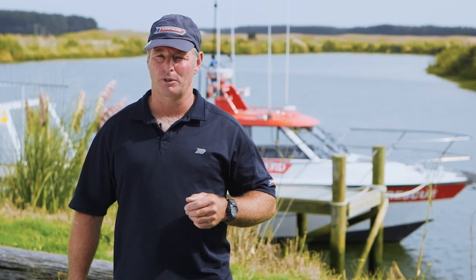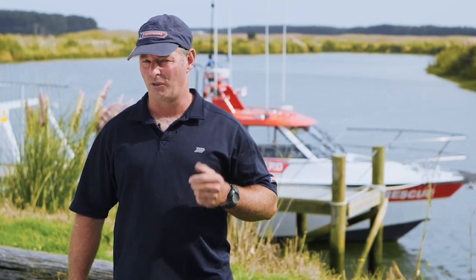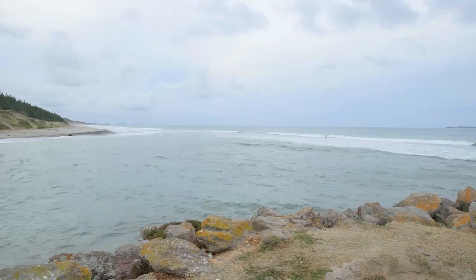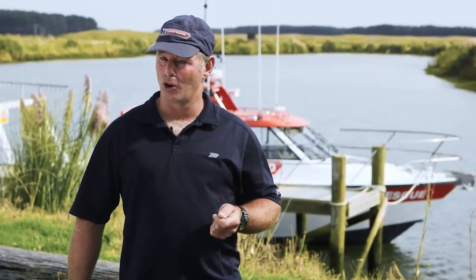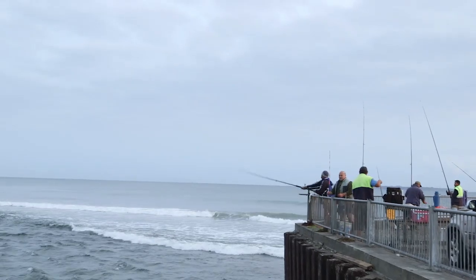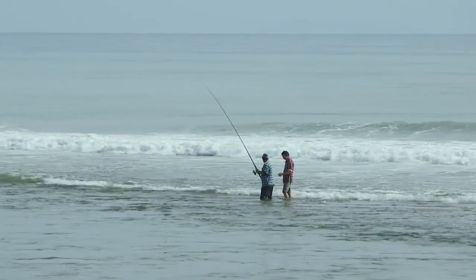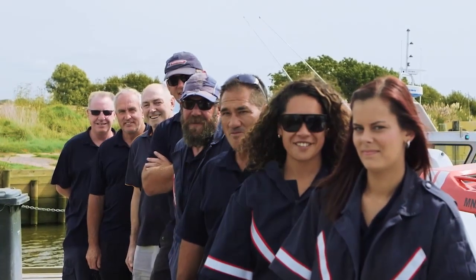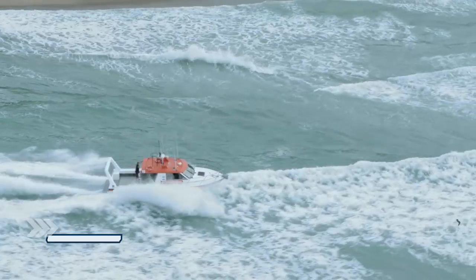Every bar is different, so it's really important to familiarise yourself with the local features of the bar you're planning to cross. The Kaituna River mouth presents a number of dangerous features. It is a relatively shallow bar. The channel changes frequently, there are strong currents, and there is an abundance of other users, including swimmers, surfers, and fishermen. Your local Makatu Coastguard unit is a good source for information and advice.